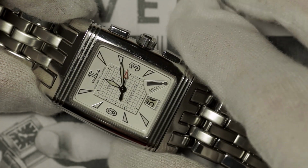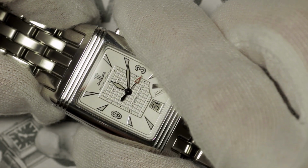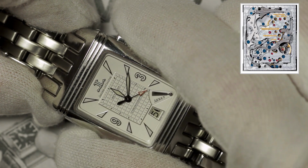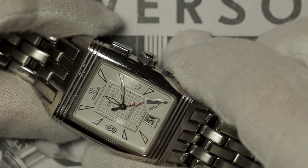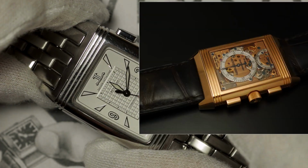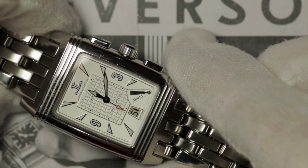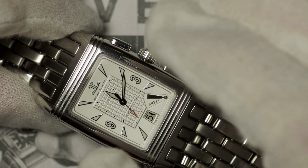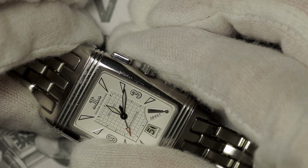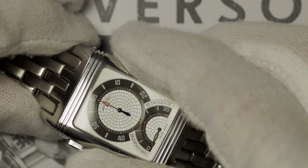The movement used in this particular watch is the caliber 859, which is based on the caliber 829, which was created specifically for the limited production run of the Chronograph Retrograde, which was only available in pink gold and in limited numbers, and still sells for a very high price today. The general layout is the same. It's a manual wind movement beating at 28,800 vibrations per hour.